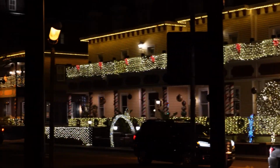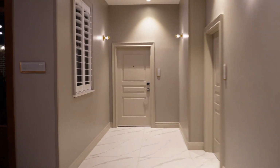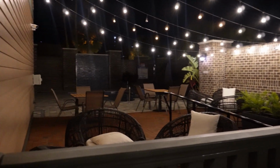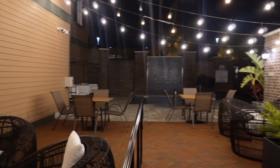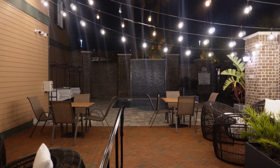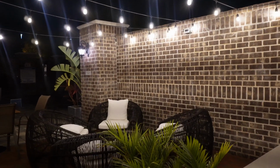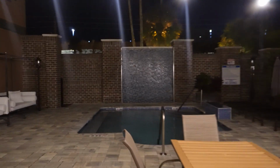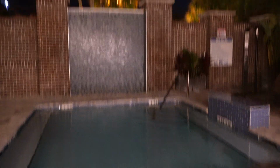We're back at our hotel. Look at all those lights. Always has one of the cleanest hotels we've ever stayed in. And here is our nice little entertainment area. It's not just child-proof, the lock is also adult-proof. So peaceful. There's the little pool. Real nice waterfall in the back.